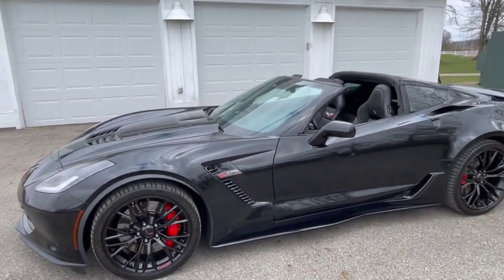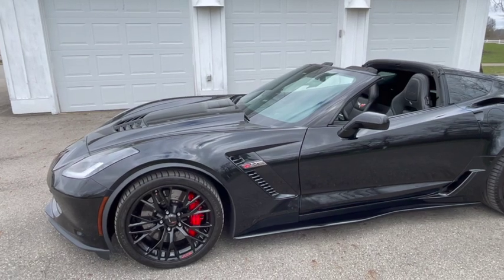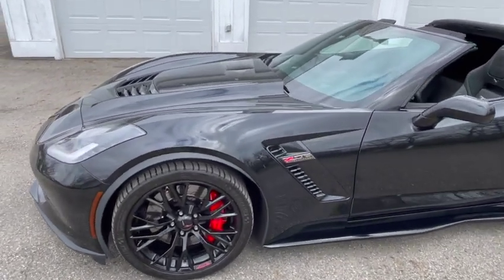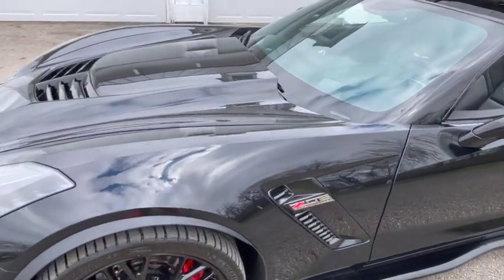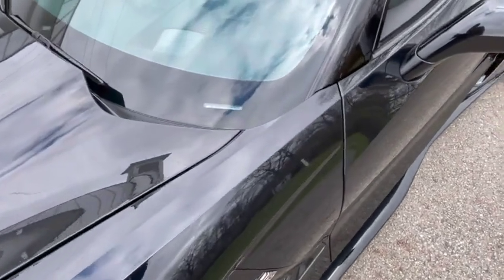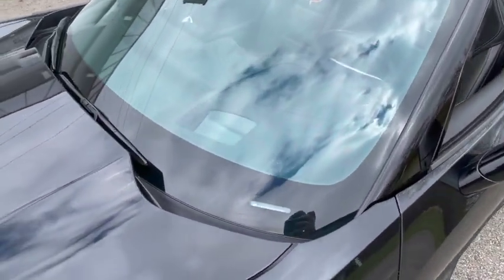The original window sticker of this car, I'm going to show you here shortly, was $91,000 and change, and then the Z07 Ultimate Performance Package was the dealer added. At an original price it would have been about $8,000. So this is, in effect, a $100,000 Z06 Corvette.